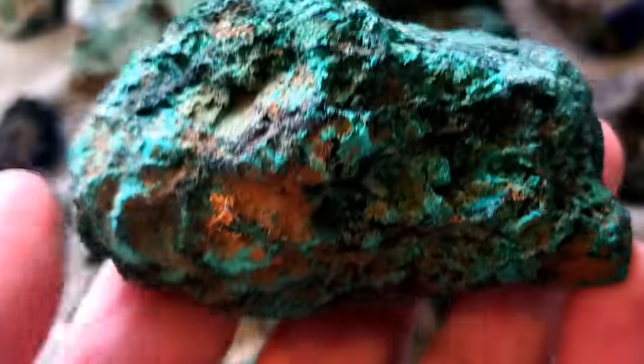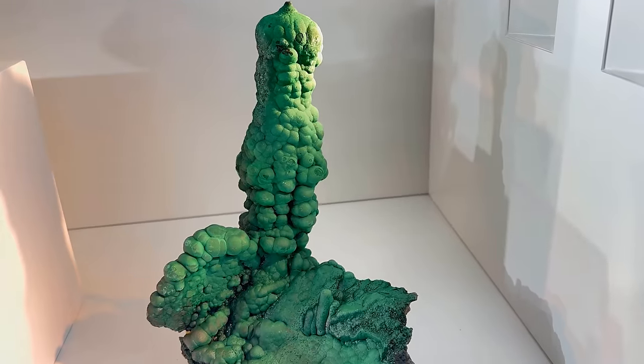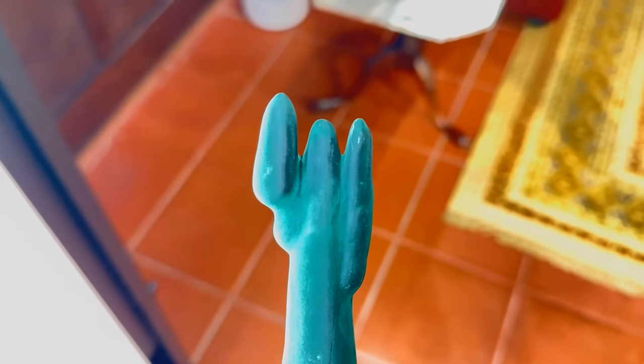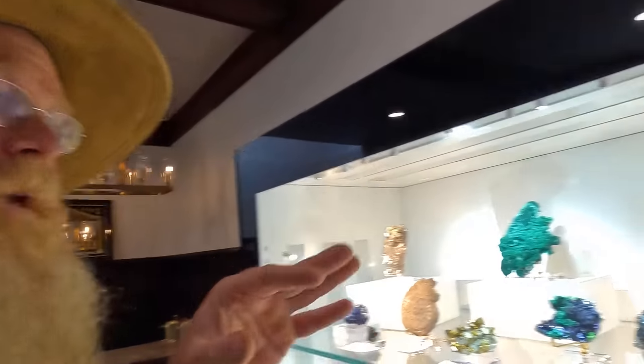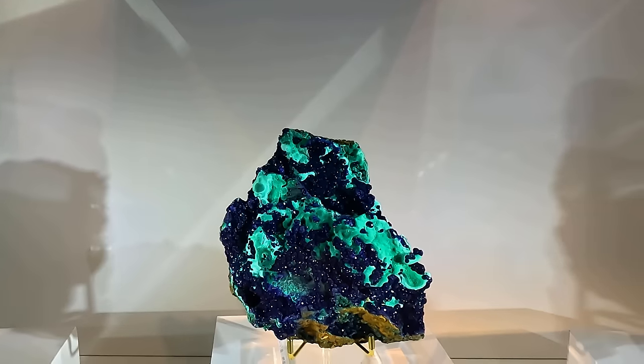And yeah, at the copper mine, we were getting malachite. But look at the malachite they have on display. The malachite saguaro cactus. And my favorite pieces were definitely the azurite and malachite mixtures. We weren't finding anything like that though, or that.